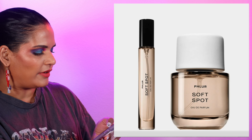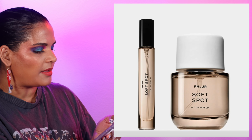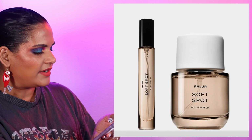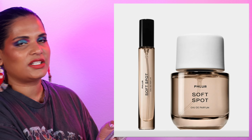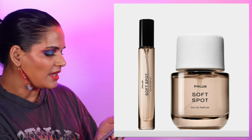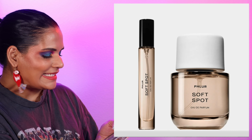$29 for the 9.5 ml. And these top notes are bergamot peel, mandarin, freesia, heart is jasmine petals, water lily, vanilla orchid, and the base is amber, sandalwood, musk. So actually, I do love me some bergamot, some mandarin. It sounds kind of like a fresh-ish fragrance. I don't know.